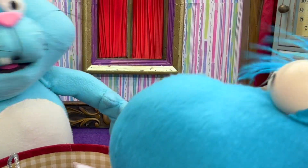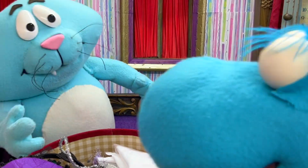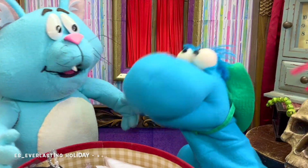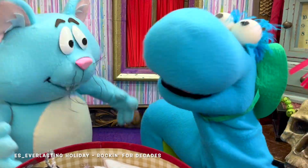Oh, look who joined us. Hi, Squigs. Okay, let's go, everyone, and try some of these costumes on. Let's go! Woohoo! That looks pretty good on you, Squigs.